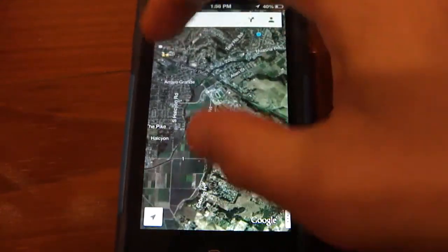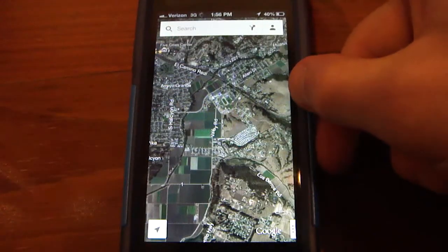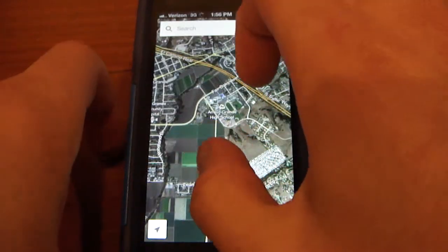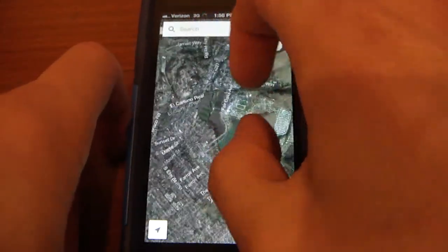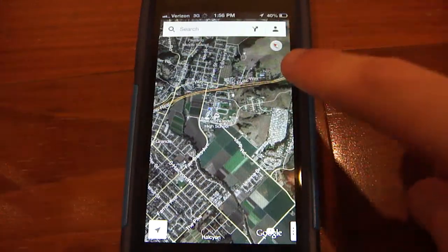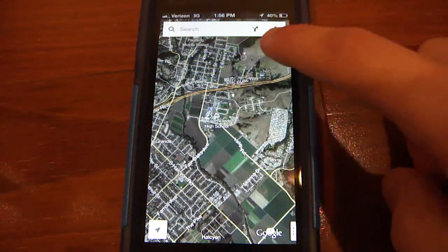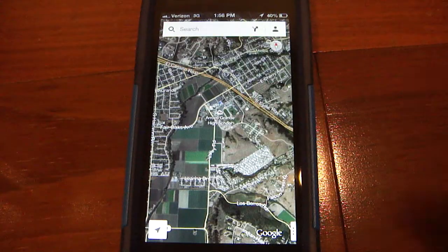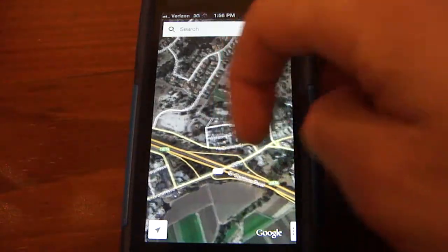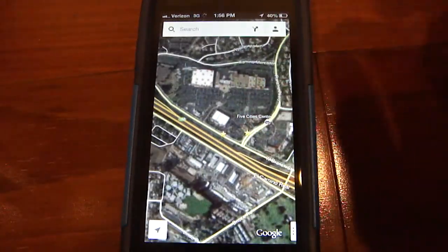Okay, and it also has the ability to rotate the map, just like in Apple Maps. So you take two fingers and rotate the map like so. Pretty cool. And then you can hit the little compass icon to center it back into the location that it previously was. Okay, excuse me. I keep having the cough right now.